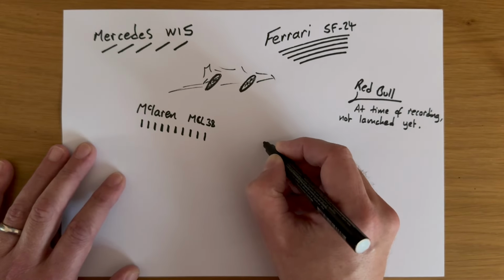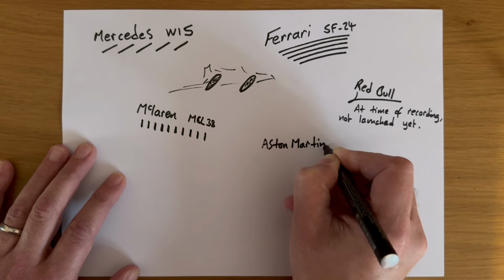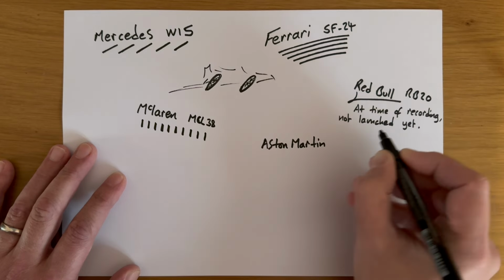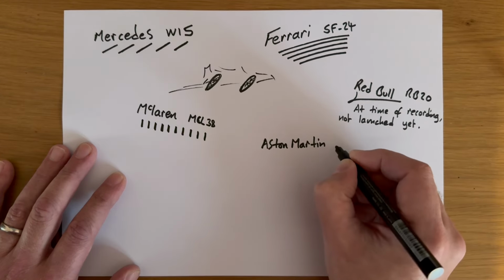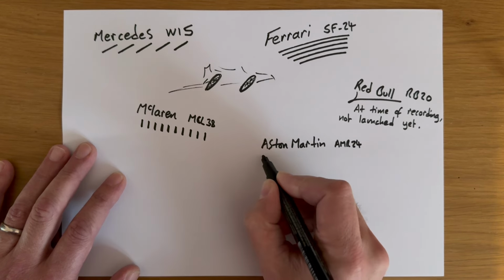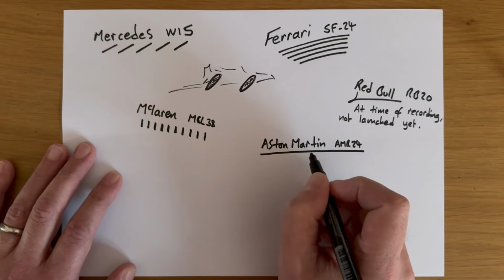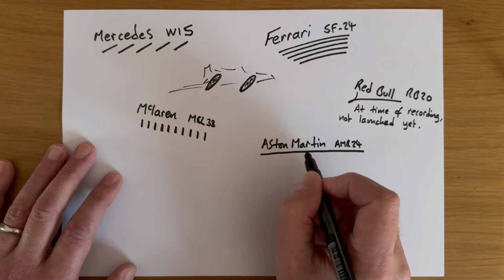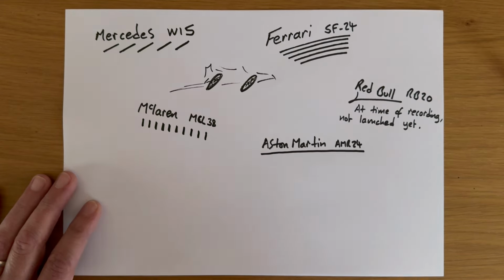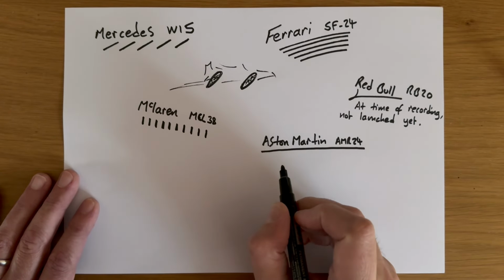Aston Martin. Actually, I forgot to put down RB20. Yeah, the Aston Martin AMR24. Okay, so the main thing about this car is not actually to do with the car. It's actually Fernando Alonso's. Is that all nicely in focus? I'm not sure. It's all down to Fernando Alonso's haircut.